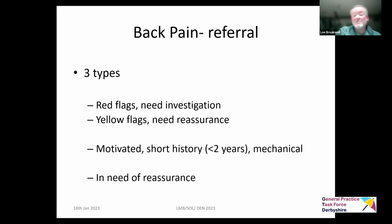In terms of surgery, there are some forms of mechanical back pain that are not non-specific. The NICE guidance was a sort of double negative. You can't operate on non-specific mechanical back pain, but they might have specific back pain. So they might have a spondylolysis, they might have a spondylolisthesis, they might have an instability. Don't worry about the detail. But you're only going to offer surgery to somebody who's a motivated, active individual with a relatively short history of back pain, who's got mechanical pain with nothing else.